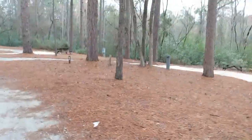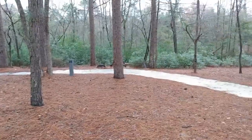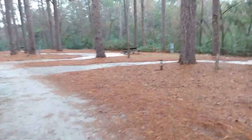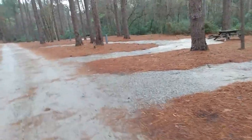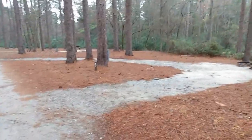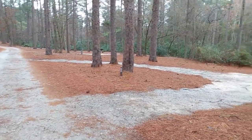In fact, I don't see how you would put anything with a slide in there. It's pretty tight. And then 50 is a pull through, but it's so tight, it should just be a van or whatever. There's like a 90-degree corner there. You would have to back into this one.